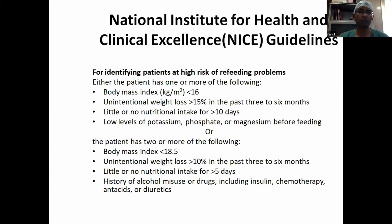The National Institute for Health and Clinical Excellence, NICE, has identified patients who are at high risk of refeeding syndrome, and they suggest that the patient has one or more of the following: body mass index less than 16, or weight loss more than 15% in the past 3 to 6 months, or little or no nutritional intake for more than 10 days, or low level of potassium, phosphate, or magnesium before feeding. In all these cases, you should be very careful in starting the feeding. There are other minor criteria. If two or more of them are present, then you should start the feeding very slowly.